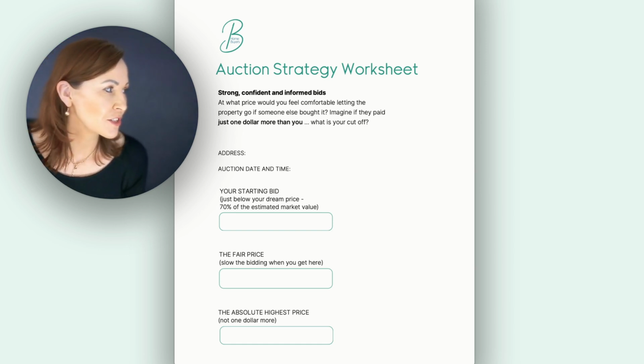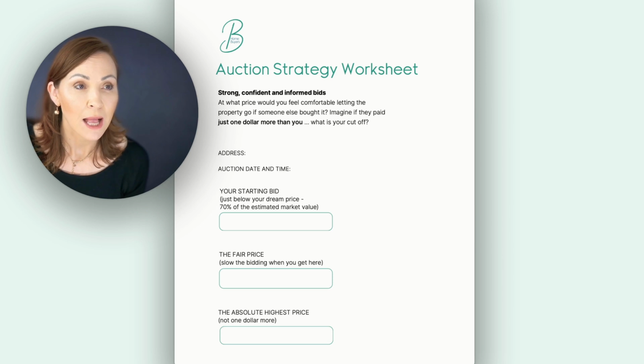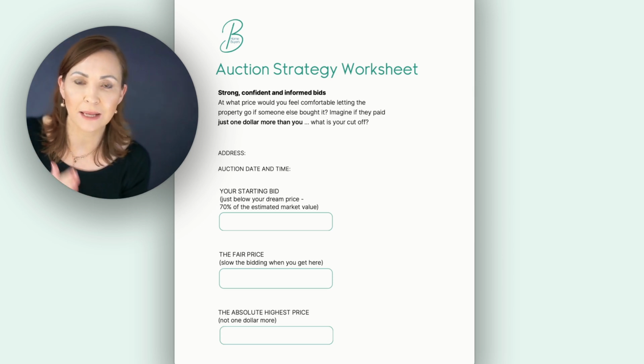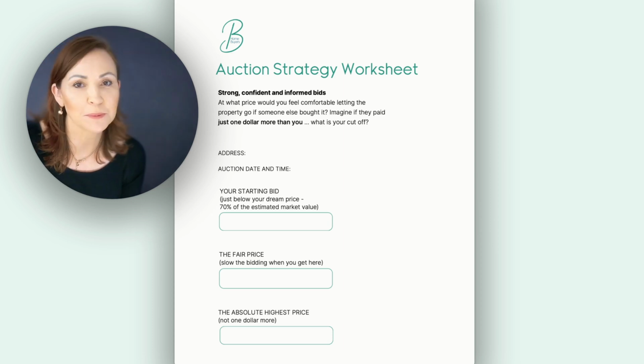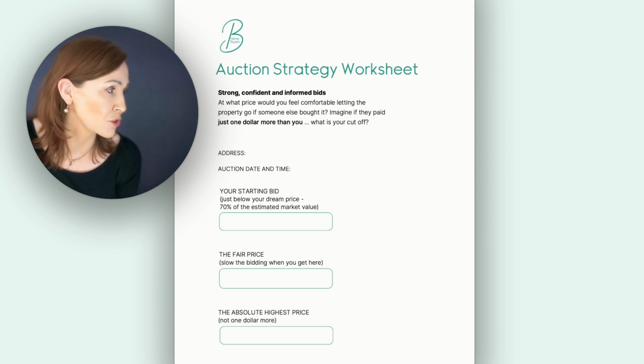This is the auction strategy worksheet that I've created to make it simple and black and white. I think that's the best way to be on auction day, is black and white. Have everything black and white before you start to bid. Consequently, you can see here that you can just probably print off a couple of these if you're going to a couple of different auctions.